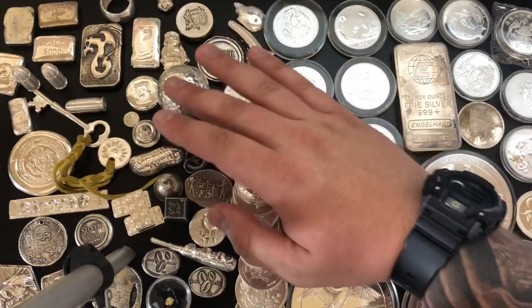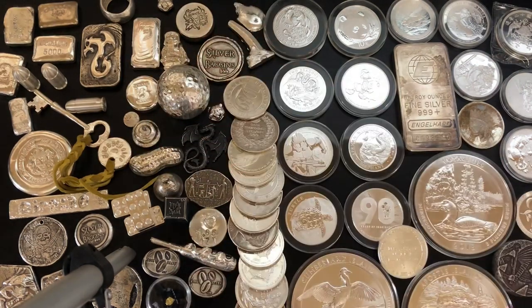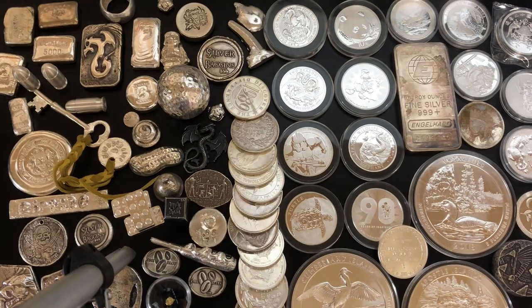Now, all of these are worth at least their weight in silver. So worst case scenario, I would be able to find someone to buy these off of me for their silver weight. Now, I haven't weighed these. I don't know how much all of this weighs over here, but it's probably somewhere around 40 or 50 ounces of silver, something like that. And so, do I consider that part of my silver stack? Absolutely. It is a silver collection.